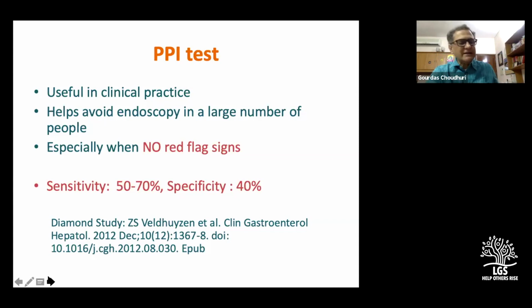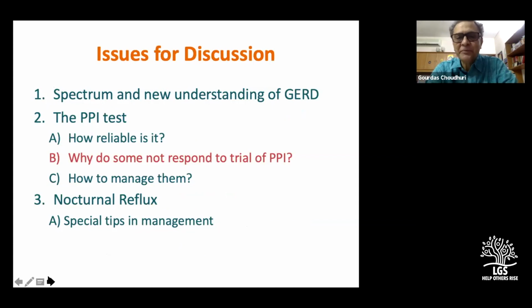In day-to-day clinical practice, we don't follow so much, but if somebody asks you, these have been studies which have been done. So the sensitivity is about 50 to 70%, so 2/3, and the specificity is only 40%. And that is the reason why many people, when they come back to you in the clinic, you are a little confused if the response has not been that dramatic. If it has been very dramatic, no questions asked, okay?